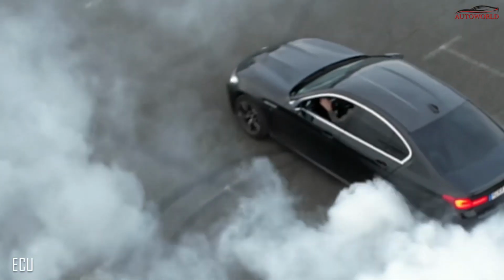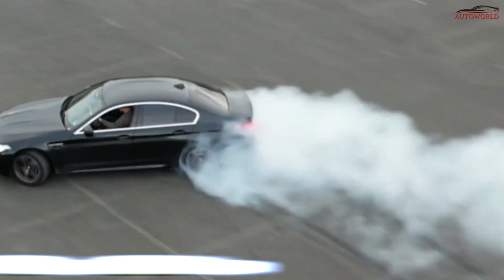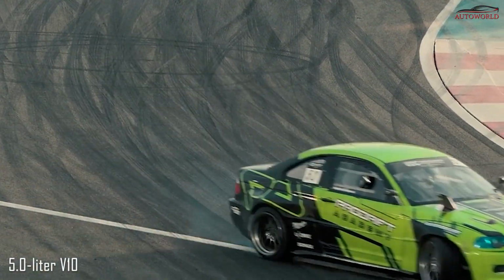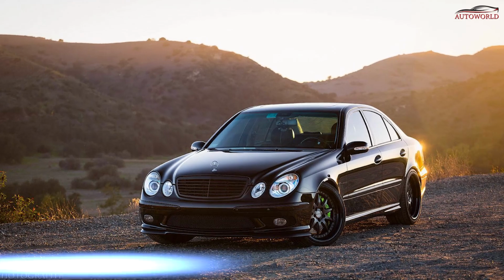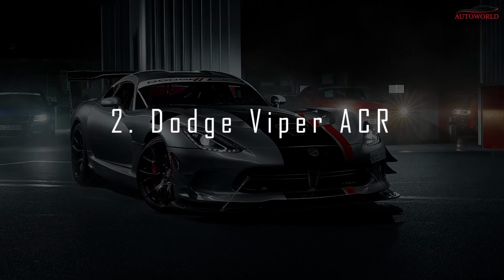At the time, the power plant contained the most potent ECU ever installed on a production vehicle. The 5.0-liter V10 produced a powerful 500 horsepower and 383 lb-ft of torque. Having that amount of power, it was directly competitive with cars like the RS6 Avant and the Mercedes-Benz E55 AMG. Number 2. Dodge Viper ACR.